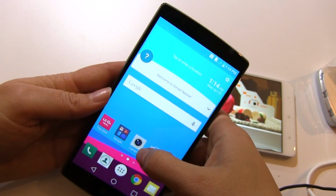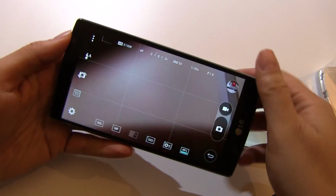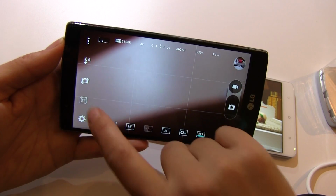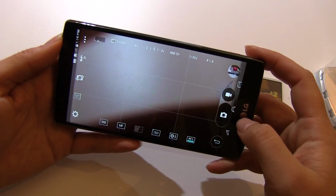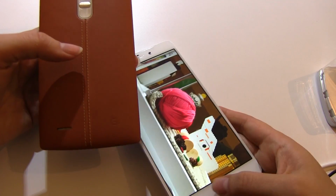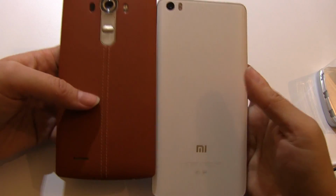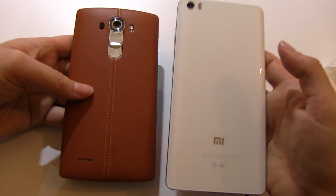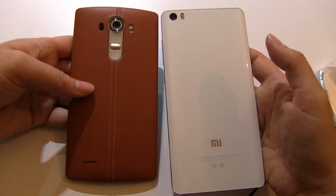But also LG has given us the ability to shoot RAW. When we go into manual focus mode, you can shoot JPEGs or RAW right in there. So there are a lot of options here on the LG G4. So just to quickly go over a couple more specs, we both have a 3000 milliampere battery in both of these devices, although the Xiaomi is a little bit heavier at 161 grams.